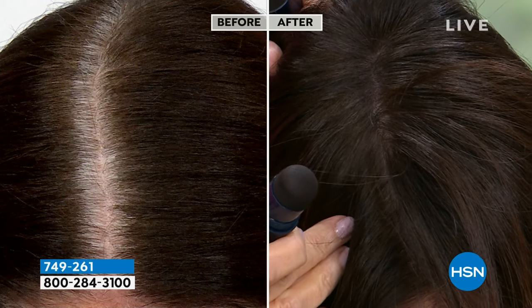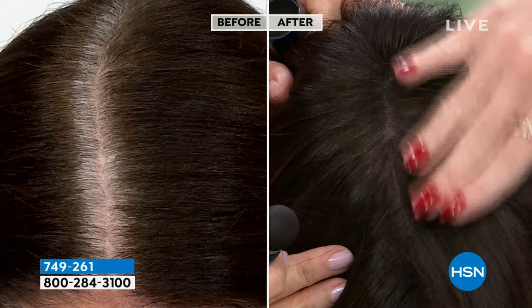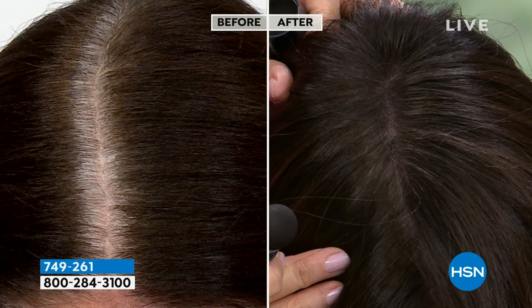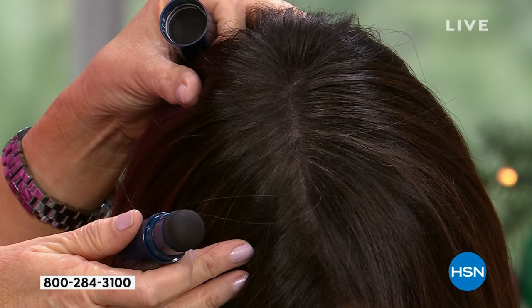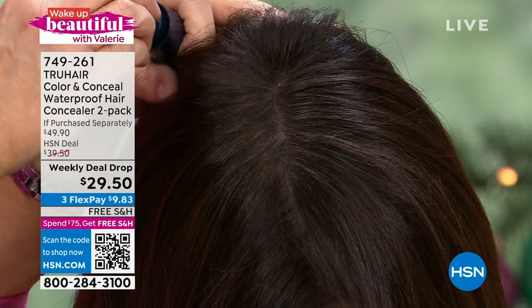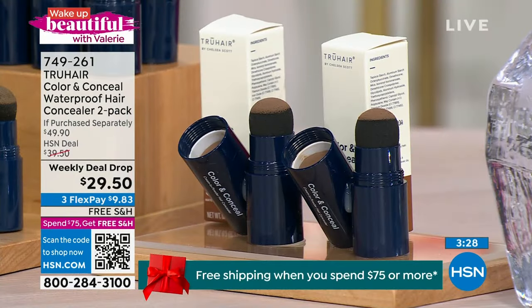There's no mixing. There's no mess. There's no residue. This is going to stay put, and this is live. I want to show you. This is absolutely live in our studio. This is staying put until you wash it out. My favorite thing really is this. I love the way you created this as a beauty tool because guess what? Hello, nothing is pouring out of this.